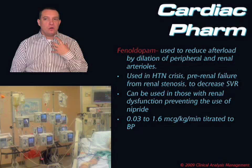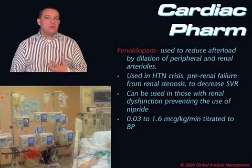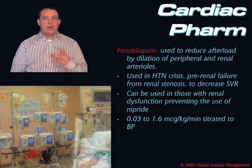So fenoldopam or Corlopam also has a diuretic effect to it. But remember, it's not going to be a quality diuretic. It's not like what we would use Lasix for, because while it does get rid of water, it's not going to get rid of a lot of other stuff.